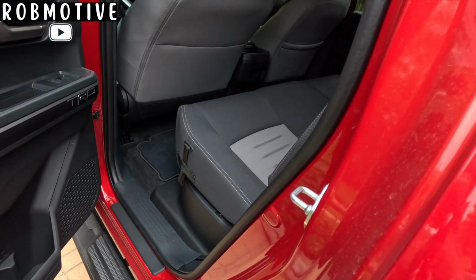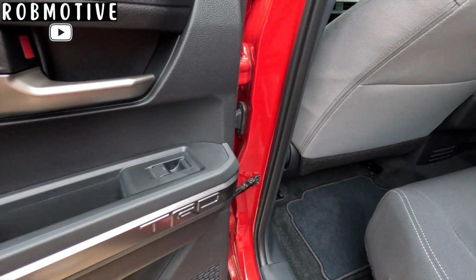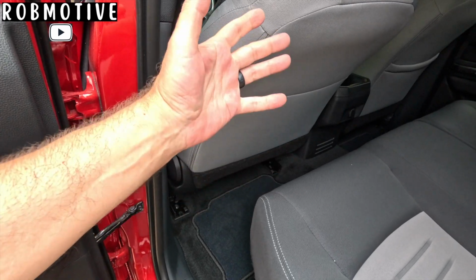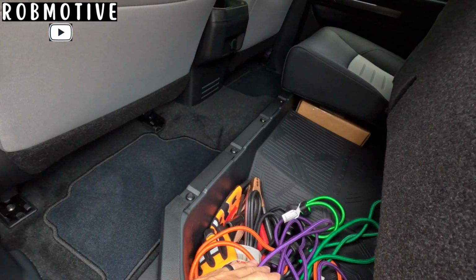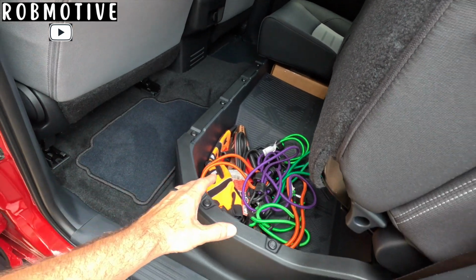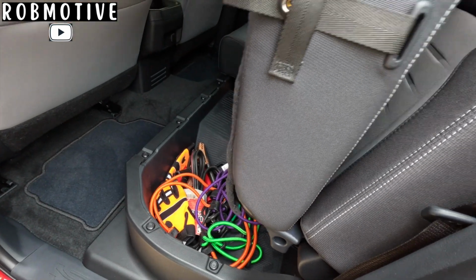Looking in the rear passenger side, same theme on the door cards here. Still have the TRD back here. There is no storage pocket behind the driver's seat. I don't know why they leave that out, but they do. The seat does fold up, gives you more storage space here. Of course, we have the tunnel there in the middle, so you lose a little bit there. No standard lids. Not sure how I feel about that. I actually think it's better without them, so not a problem for me.